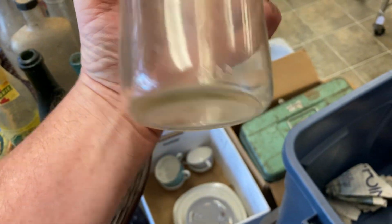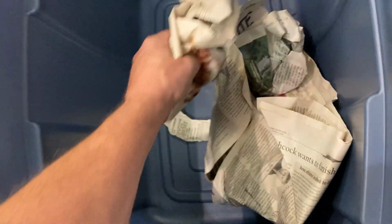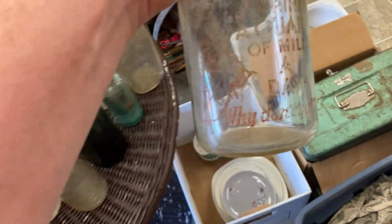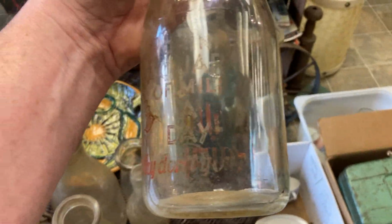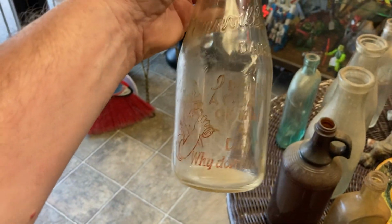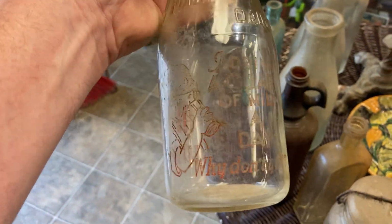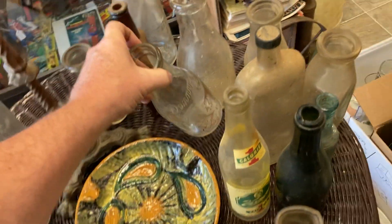And then, yeah, there's just another. It's slightly smaller than a quart milk bottle. So that's that tub. Let's see what we got in this other one. See, this kind of just goes to show it's not all constantly amazing finds of super rare stuff in this business. There's a Dunnville Dairy. Unfortunately, it's a bit worn, but still, that's local stuff.